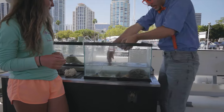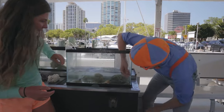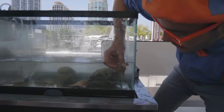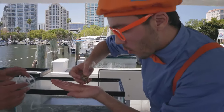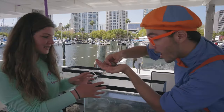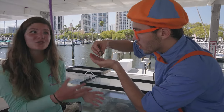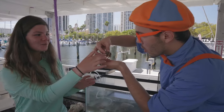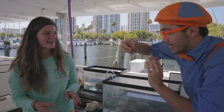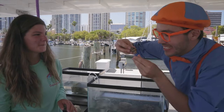Whoa, Mackenzie, check this out. Look at this guy. It looks like he's in a mollusk shell, but he's not a sea snail. This is a hermit crab. The hermit crab is different from the mollusk because mollusks are snails, and they make their own homes. So they do make their own shells. These ones just borrow the homes from them. Hello, Mr. Hermit Crab. He didn't make his home himself, but he sure is pretty cute.